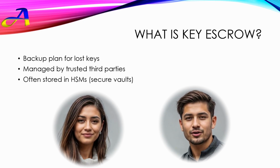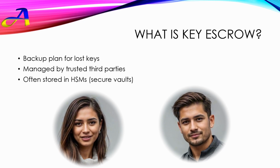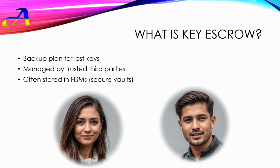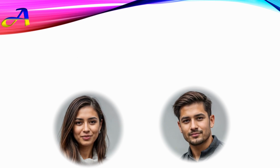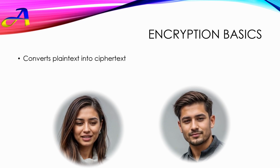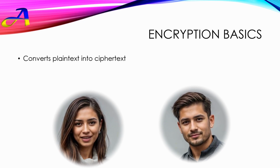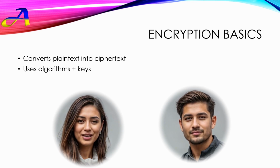HSMs, I've heard of those. So they're like the Fort Knox of the digital world. Something like that. They're designed to be super tamper resistant and protect those keys from all sorts of threats, both physical and digital. Okay, so PKI is the foundation, with these keys, digital certificates, and even a backup plan. But how does the actual scrambling of information happen? What about encryption itself? Encryption is the process of transforming readable information, or plain text, into unreadable ciphertext. It's like turning your message into a secret code. This transformation uses mathematical formulas called algorithms and those secret keys we talked about earlier. The basic idea is to make the information unintelligible to anyone who doesn't have the correct key to decrypt it.